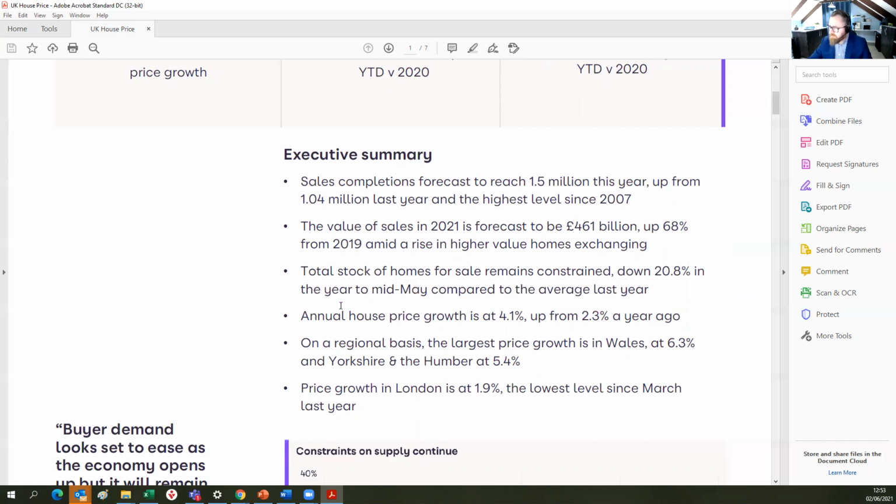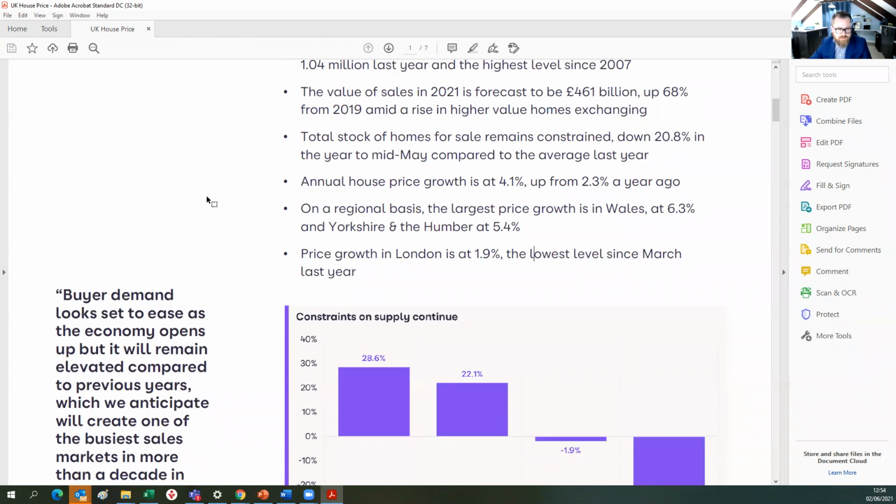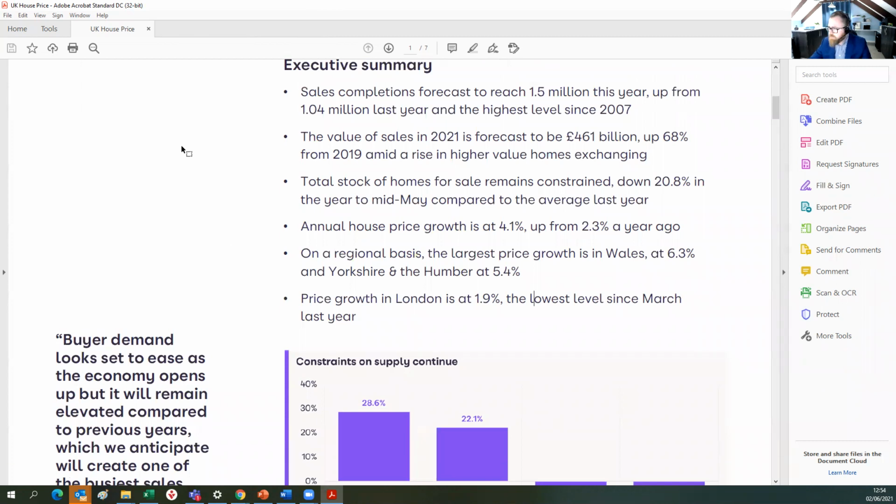But effectively, this means less supply, continued demand, and annual house price growth at 4.1%, which is up from 2.3% a year ago. The largest price growth we're seeing is in Wales, Yorkshire and the Humber, as well as the Northwest. And London, as we've been saying, is probably not the best place to invest right now. There hasn't been much growth. Prices are very expensive, yields are low, and with COVID and the economy having difficulties, people are probably being a bit strict on their budgets, investing in areas where they can get better returns or yields, or first-time buyers are buying in cities or areas which are more affordable.